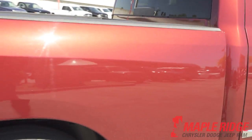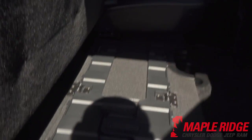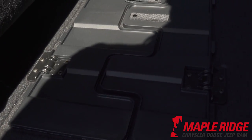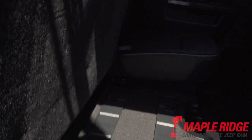Coming around to this passenger side, under the 60-40 split here, we have a subwoofer that I was speaking about earlier, and also this seat folds up, and you can fold this out to make a large flat storage area. All you got to do is fold these two things up and it stands up strong.